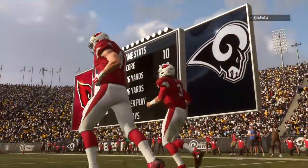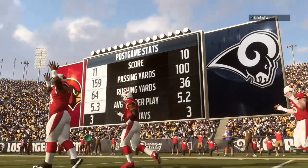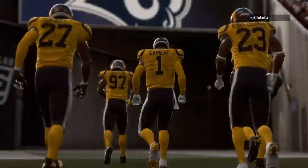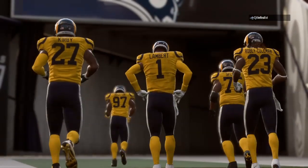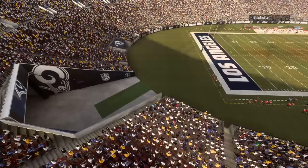So for the Cards, it was a great all-around performance as they come out of this one with the victory. And they'll have another road date next week. The Rams will drop to 0-2, and they'll be on the road next week as they get a date with the Seahawks in Seattle.